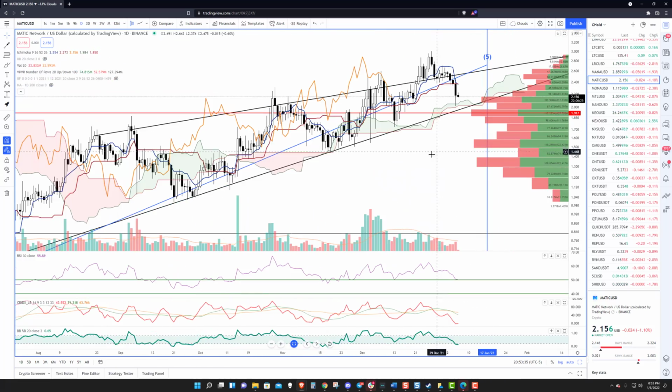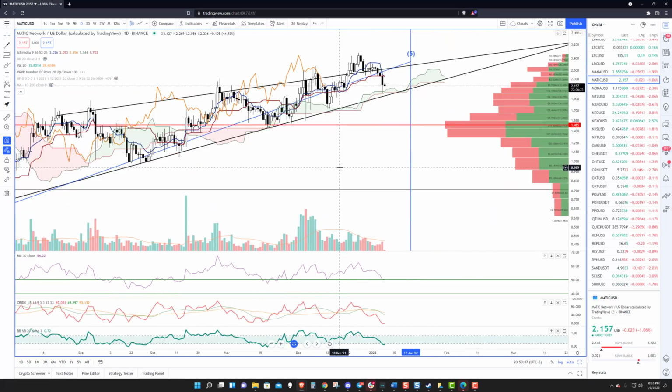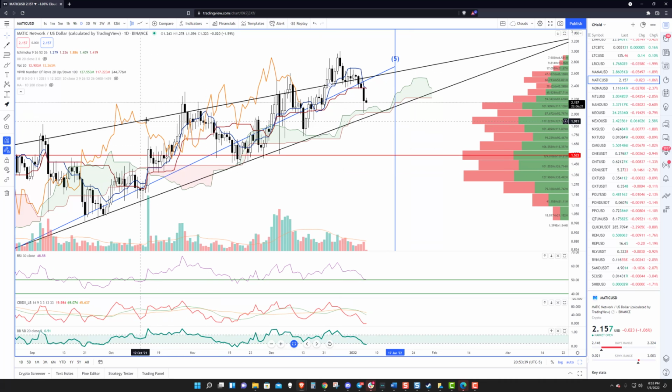Looking at the daily. So here's that rising wedge I've been talking about. And that rising wedge has been here for a while. And ever since the rising wedge was confirmed back in September, there have been 1, 2, 3, 4, 5, 6, 7 different tests of the upper trend line of the rising wedge as an area of support or resistance.